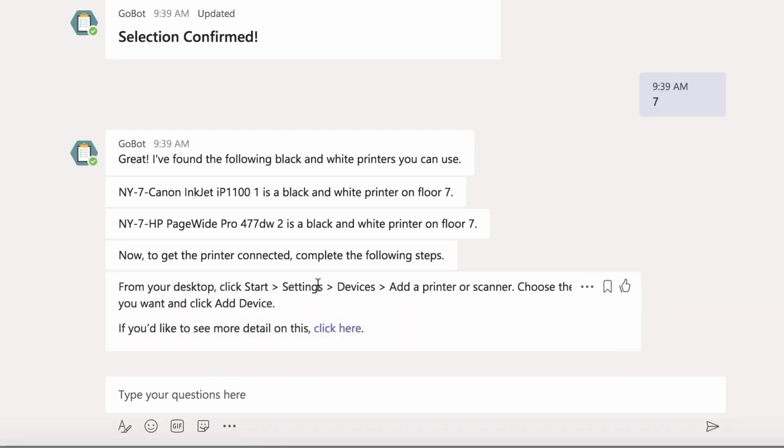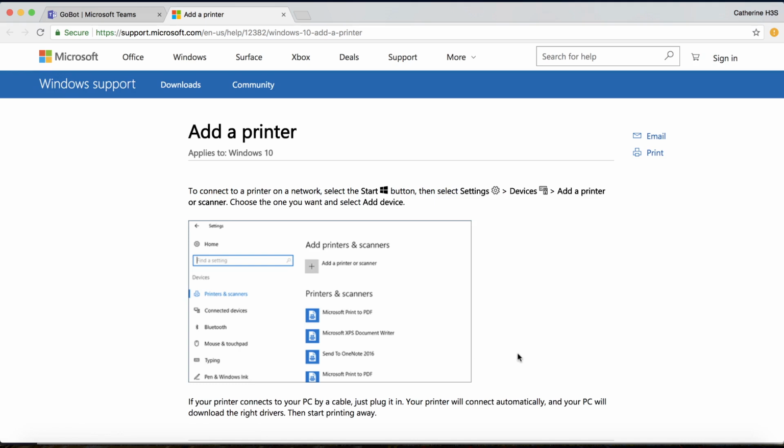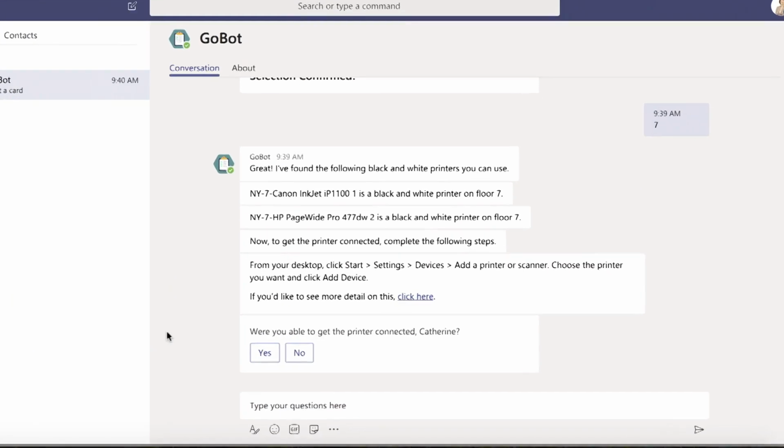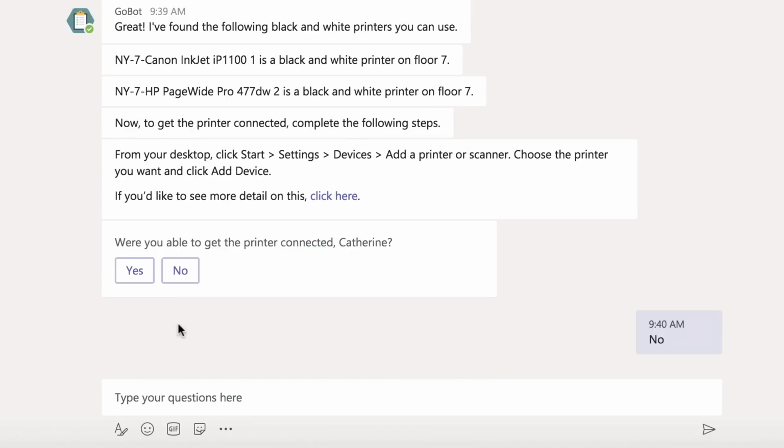So it says from your desktop, blah, blah, blah. And if I need more information, I can click here. So I'm going to do that. So this brings me right to the Microsoft support page, which is the link that I had provided earlier with some screenshots. Now this is assuming Windows 10. And after a brief delay, that 10 seconds, it asked me, was I able to get connected? I'm going to say no. And I'll show you what happens with the ticket in the background.